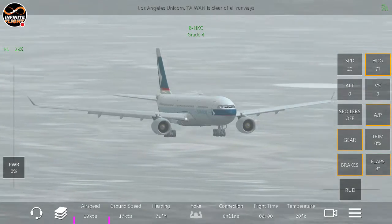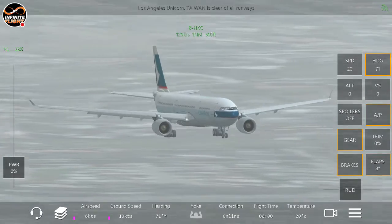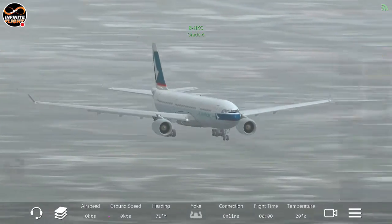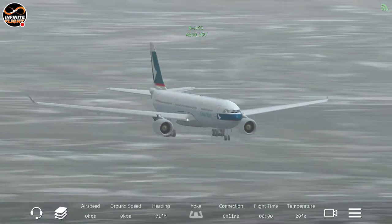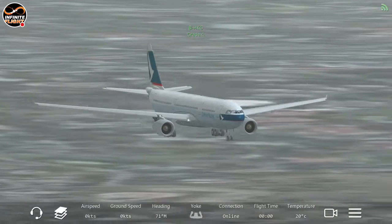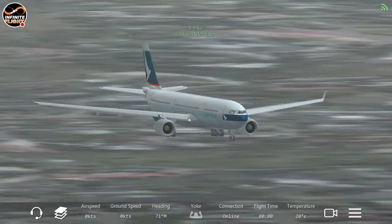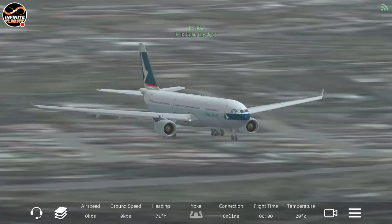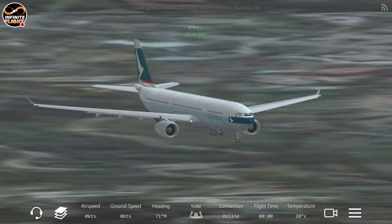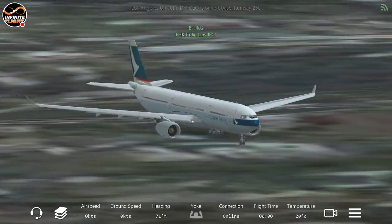Los Angeles Unicom, Tango Alpha India Whiskey Alpha November is clear of all runways. Last thing, I just want to see their landings. Delta Hotel Golf Echo Oscar is on left base, runway 25 left.